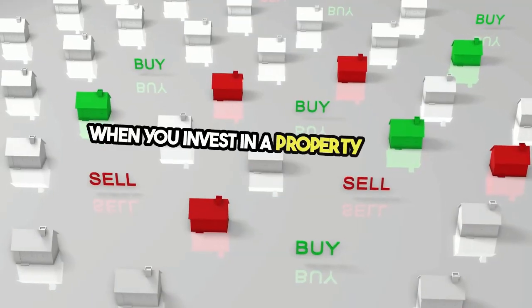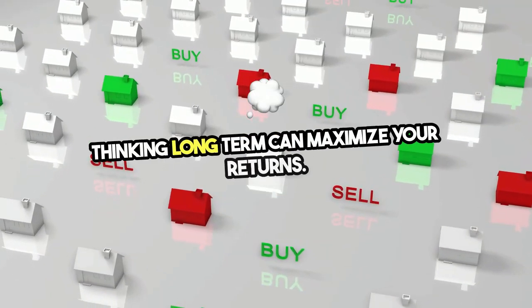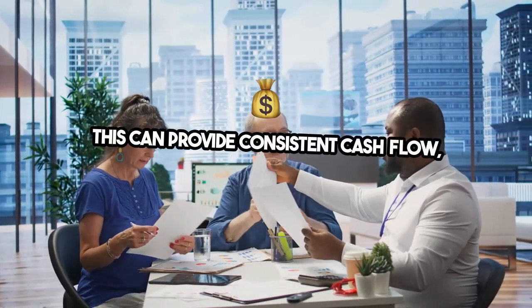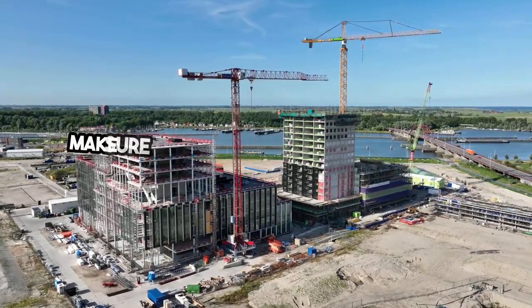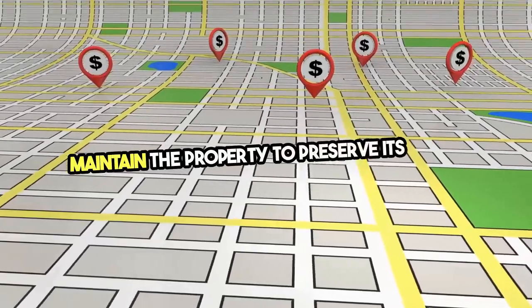When you invest in a property through auction, thinking long-term can maximize your returns. One option is to hold on to the property and rent it out. This can provide consistent cash flow, especially in areas with high rental demand. Make sure to screen tenants carefully and maintain the property to preserve its value.